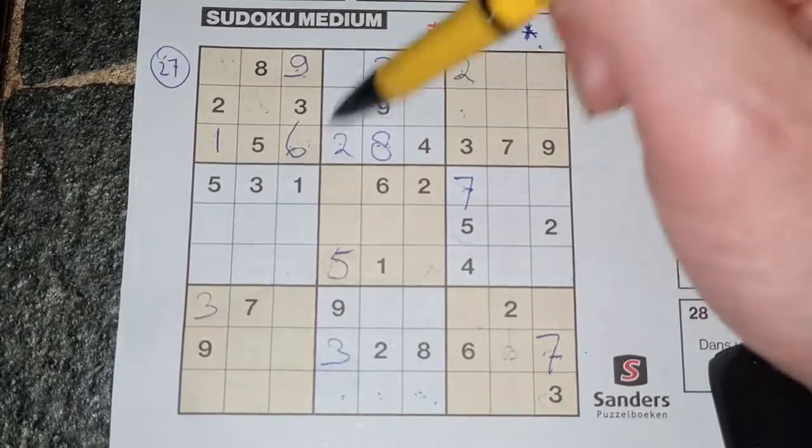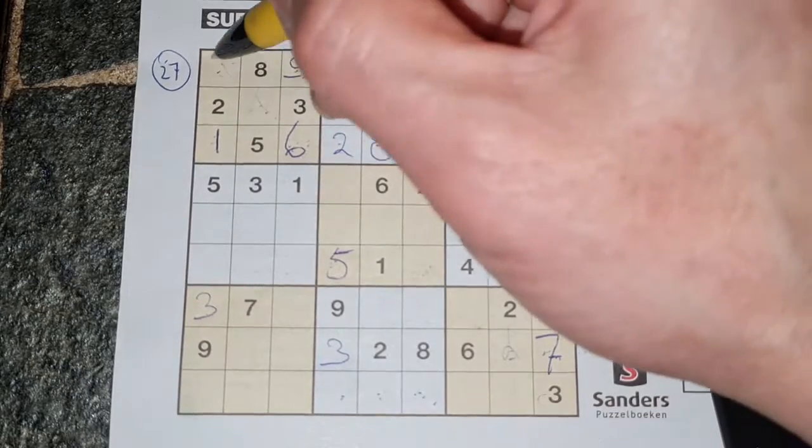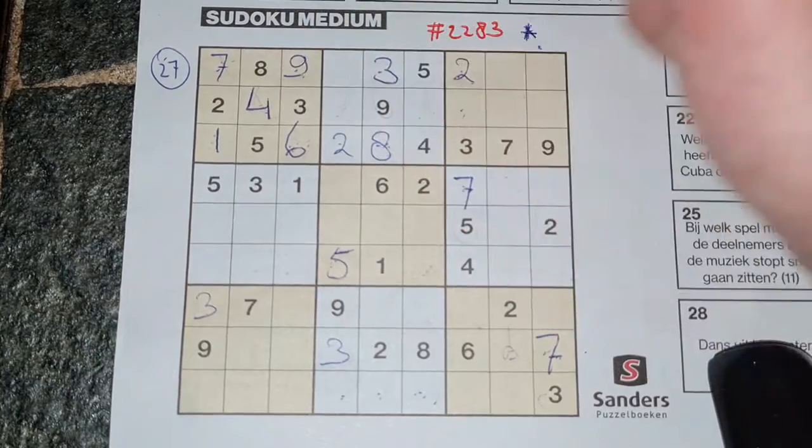2 numbers left in this big square for the numbers 7 and 4. We have a 7 there, no 7 there. 7 should be here, and a 4 goes there.